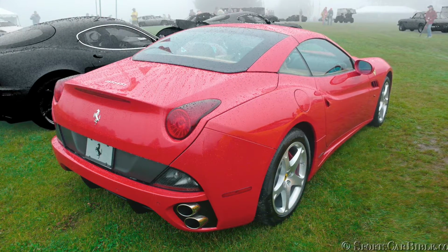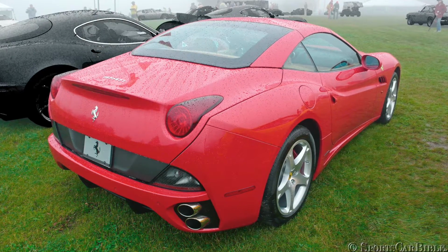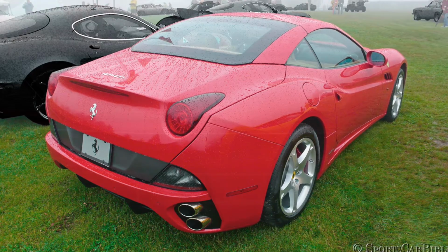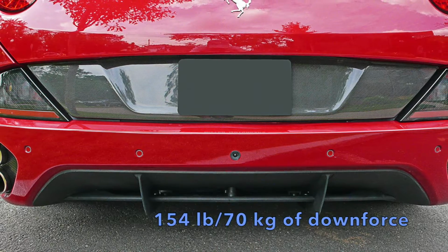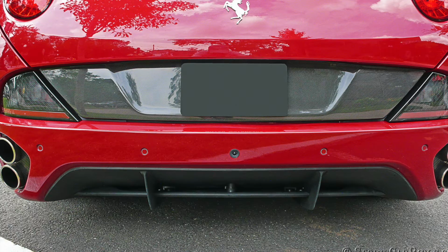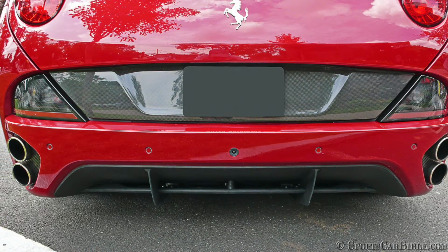In between the taillights and exhaust pipes was a black horizontal panel, optional in carbon fiber, where the license plate was fitted, with at each extremity a second taillight element including the reverse light, disguised by a smoked clear finish. All the way at the bottom, a rear diffuser was fitted to create 154 pounds or 70 kilograms of downforce at 124 miles per hour or 200 km per hour, and was as real as the front side vents were fake.